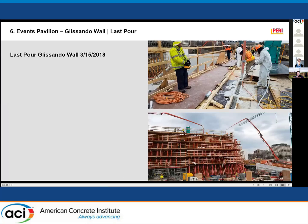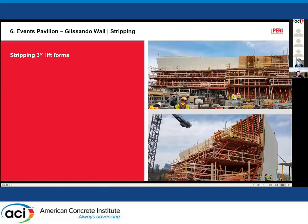So the last pour on top of the glissando wall happened March 15th, 3 years ago. Big event. Big sigh of relief. There was a difficulty stripping the form because the planking is connected to the form, so a contractor needed to strip the forms without stripping the planking, so it doesn't damage the concrete. So it had to be done very, very, very gingerly.